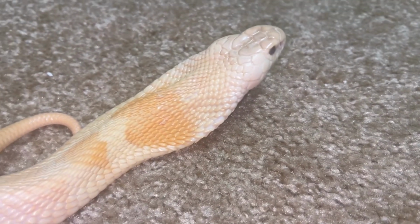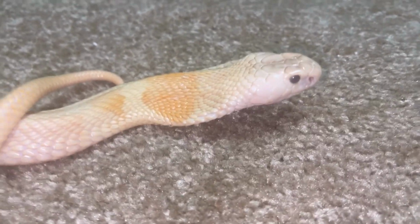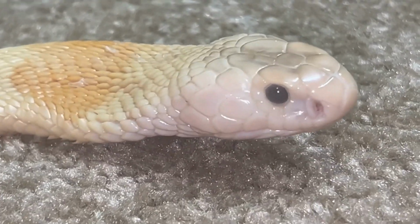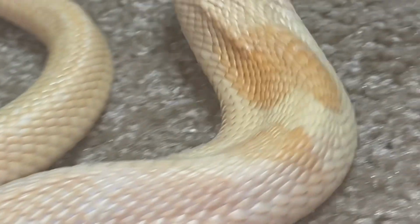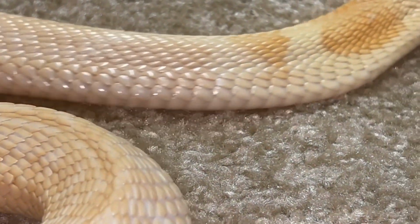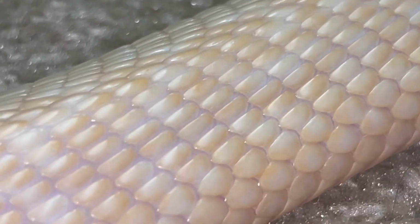Awesome. When a lot of people see Lil Arnie on video, they assume he's albino. But look at the eyes. You see, it doesn't have the pink eyes. There was an albino baby out of the whole clutch, but Lil Arnie isn't one of them. Look at the scales too. So beautiful. One thing to take in when you look at the scales is how smooth they look. You notice that? We'll keep that in mind, especially for the next snake.